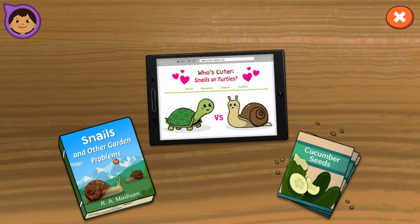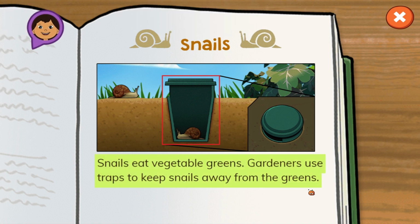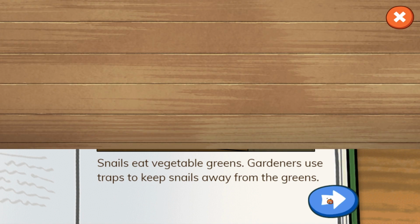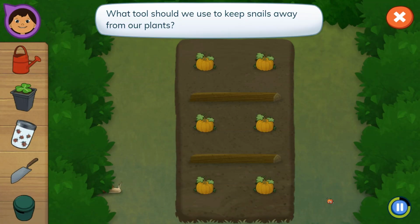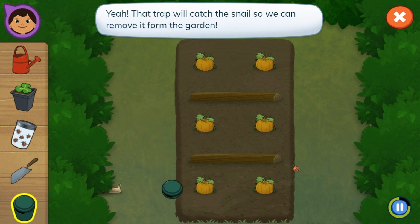Great job! Awesome! This book can help us learn how to keep snails out. Snails eat vegetable greens. Gardeners use traps to keep snails away from the greens. What tool should we use to keep snails away from our plants? Tap the soil to add a snail trap. Yes! That trap will catch the snails so we can remove them from the garden.